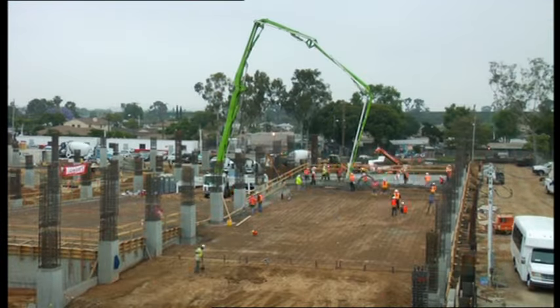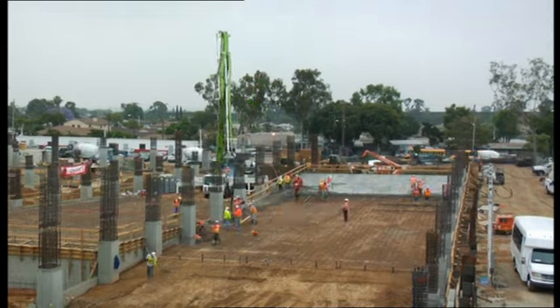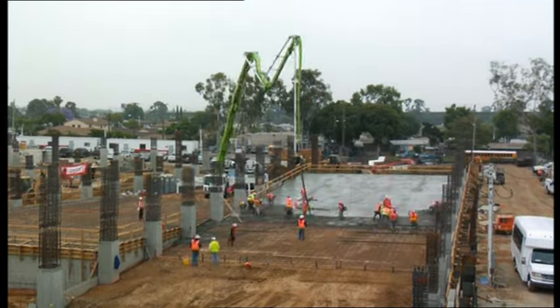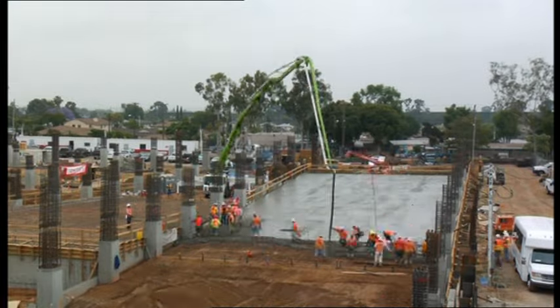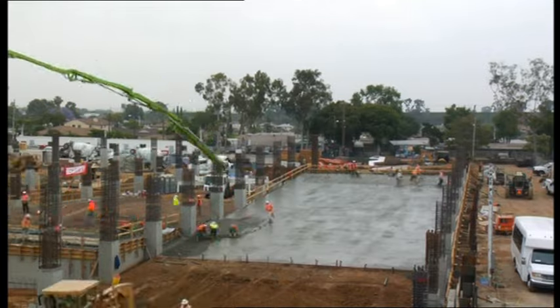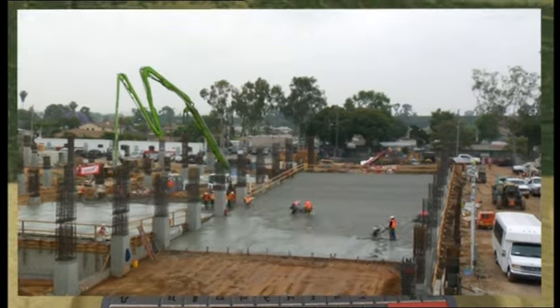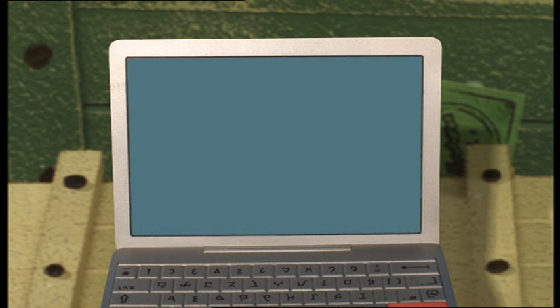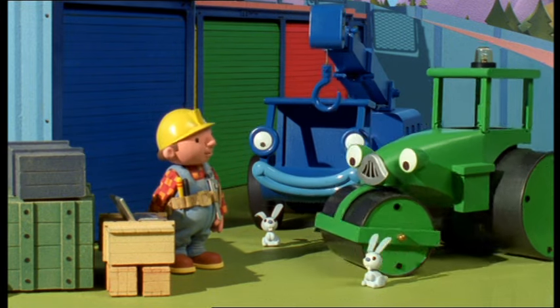So, that's how you build a foundation for a car park. It's a big job, and you need lots of builders and machines to do it. But if everyone works together, it gets done really quickly, and the first stage of building a car park is done. The foundation all ready. Rock and roll!